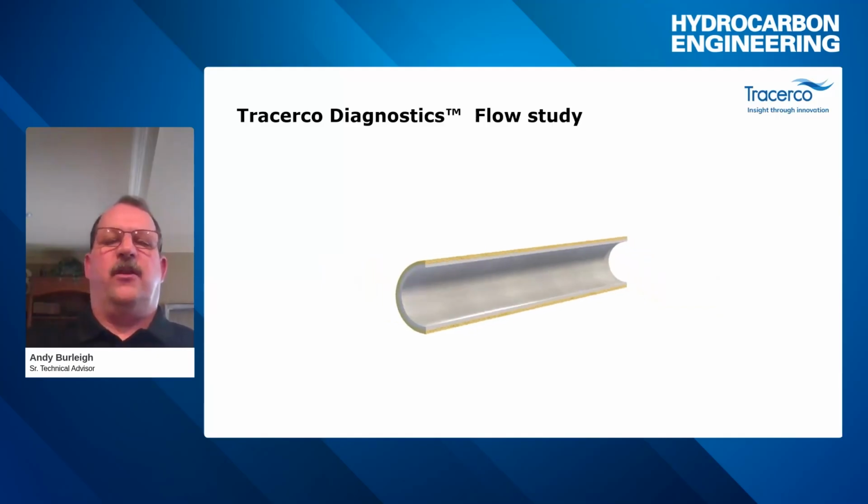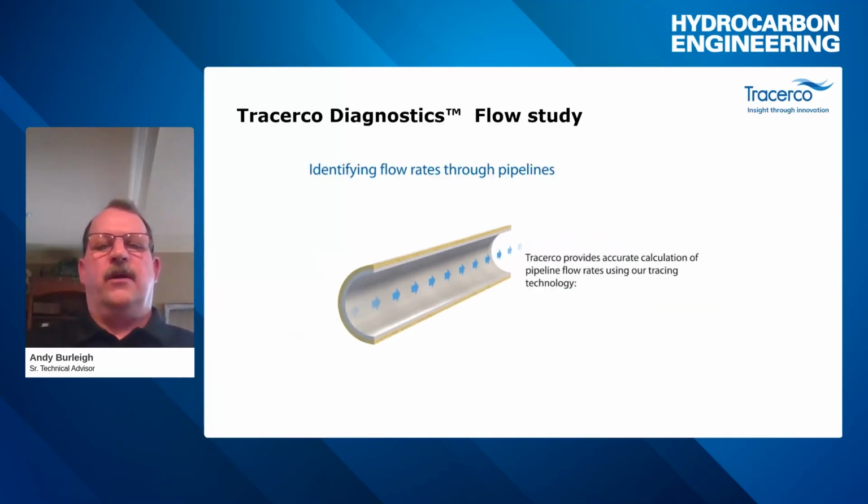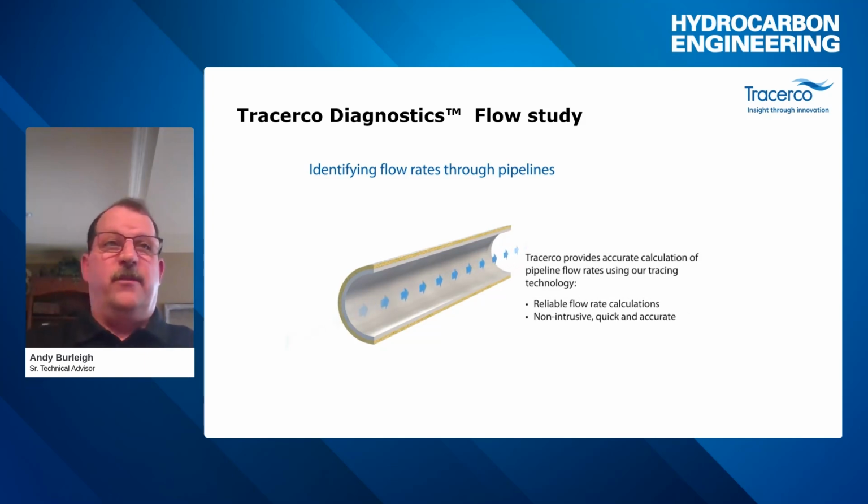So the first we'll talk about are flow studies. It's probably the simplest of the tracer studies that we perform. And what we're going to do is, well, first, why do we do them? One, to verify flow meters.